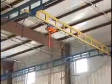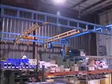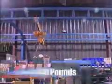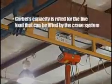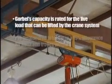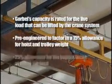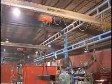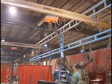Gorbel workstation cranes come in a variety of spans and capacities to fit your application perfectly. Bridges are available in spans from 8 to 34 feet and rated capacities from 250 pounds up to 4,000 pounds. Gorbel's capacity is rated for the live load that can be lifted by the crane system and are pre-engineered to factor in a 15% allowance for hoist and trolley weight, and a 25% allowance for the impact factor of lifting the load. To reduce dead weight and maximize ease of movement, be sure to keep capacities, bridge lengths, and bridge heights to a minimum for your application.